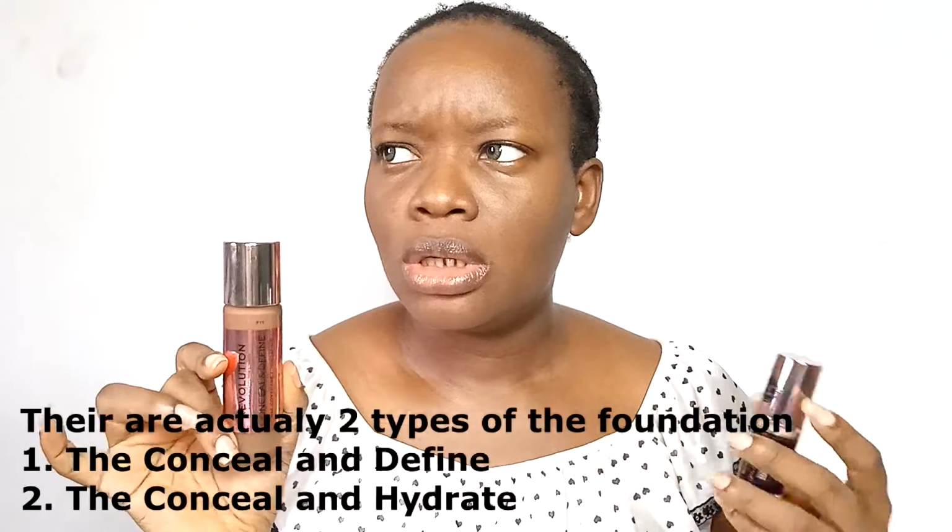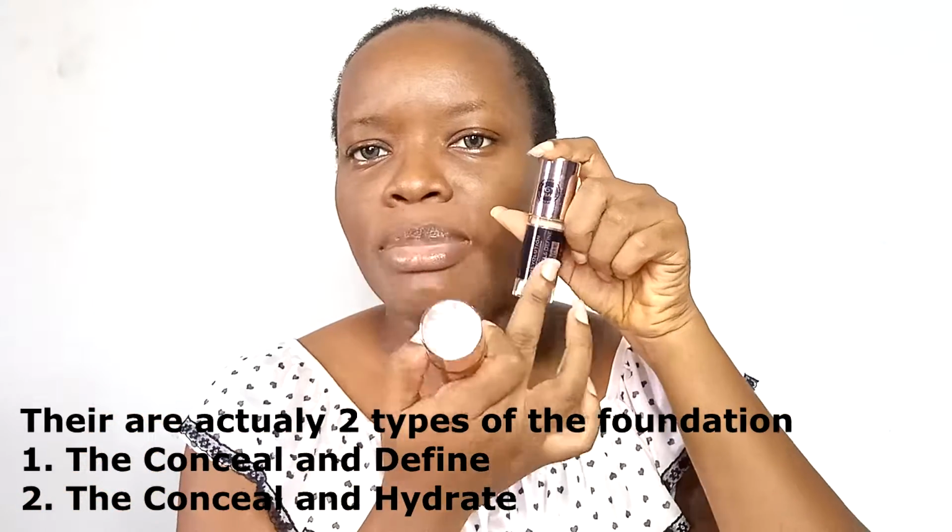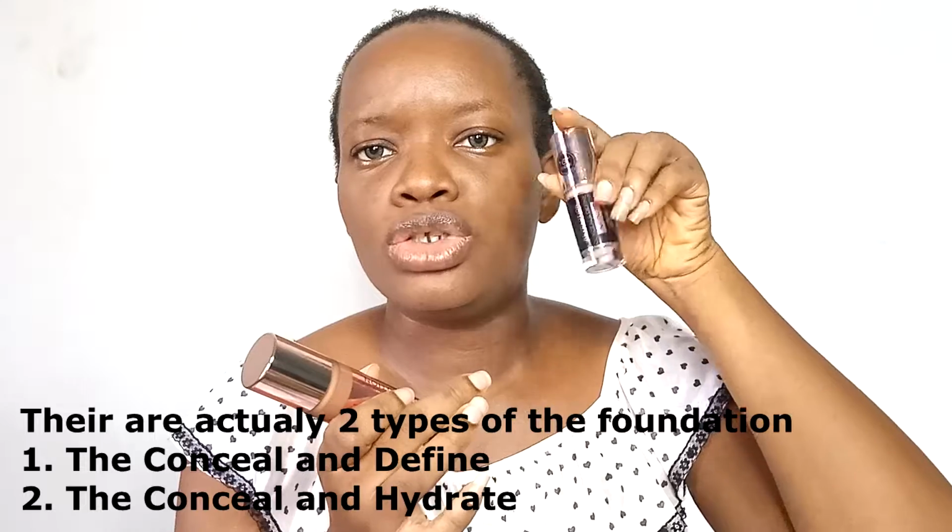So I recently got these sent to me by my sister. Hey sis, thank you. This is my first time ever trying Makeup Revolution's foundation and concealer. I think this foundation is the old one, and the concealer, the black one, is the new one. Then I think this packaging is the old. I'm not sure. I would check online and put pictures here for you guys.